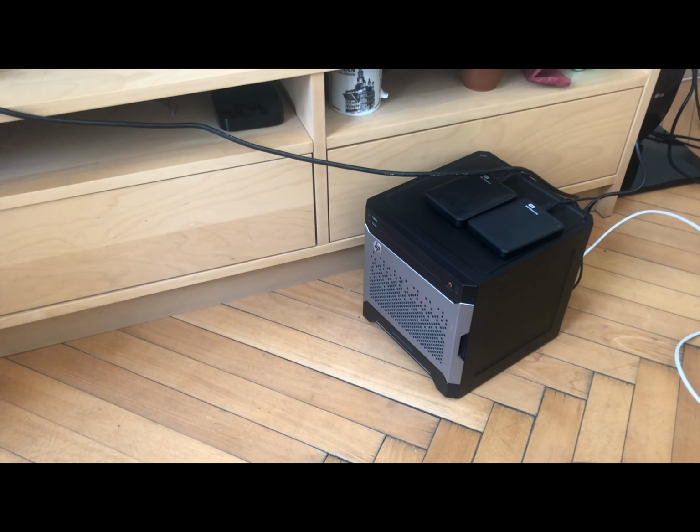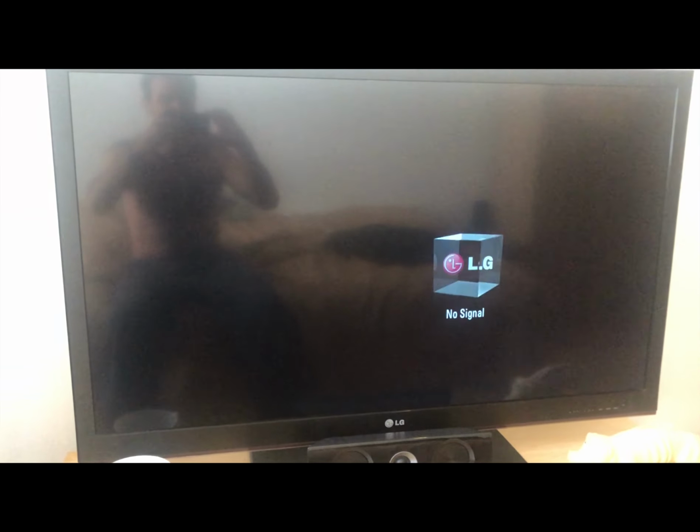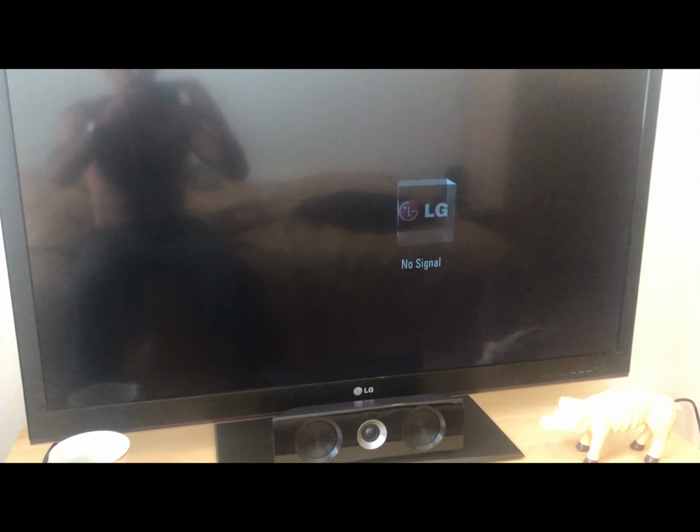The only device that I own with a VGA port is ironically my LCD TV. So, and you see me shirtless there, anyway.